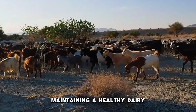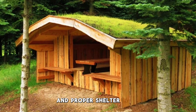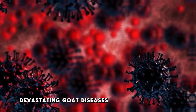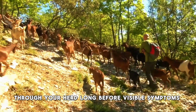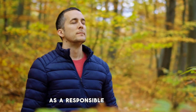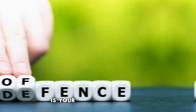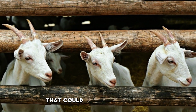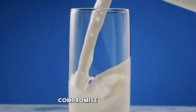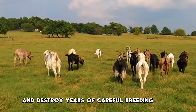Maintaining a healthy dairy goat herd requires far more than just good nutrition and proper shelter. Many devastating goat diseases can spread silently through your herd long before visible symptoms appear. As a responsible goat owner, implementing a comprehensive testing program is your first line of defense against catastrophic health events that could decimate your herd, compromise milk safety, and destroy years of careful breeding work.